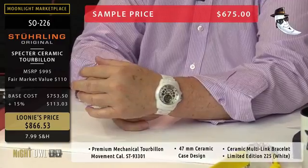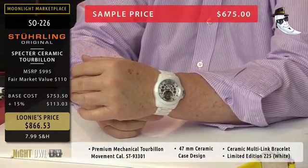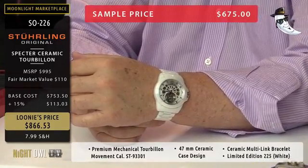Do not be afraid to wear white. I mean, that's a showpiece, fellas. You'll get a ton of compliments on this. One lucky caller, that's all I can tell you.